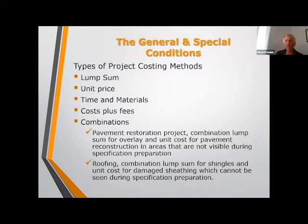But then what happens if you peel off the paving, you mill it, and you find some damaged subbase below it? That is repaired on what's called a unit price basis. So in some instances, the unit prices can exceed the lump sum if you find a lot of damage when you start taking things apart. So when you're looking at these contracts, you need to look at both of these, because some contractors may give a low lump sum for the job and very high unit prices because they know there's going to be extra work.